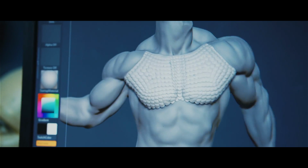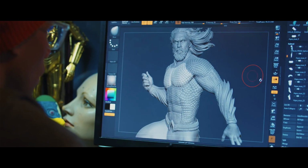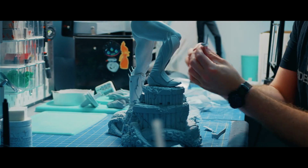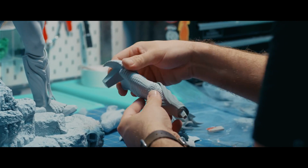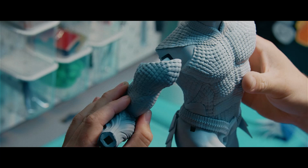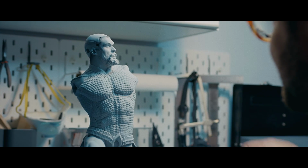We were able to use a lot of the assets that they gave us from WB and manipulate them so the armor would fit our body. Everyone has to double check our math and make sure, okay, this still feels like the intent of the filmmakers. We're capturing their vision as well as bringing our own vision into it, trying to create a collaborative, cohesive piece that has those storytelling elements.